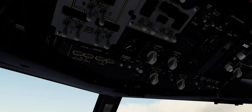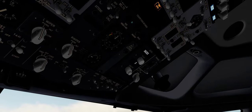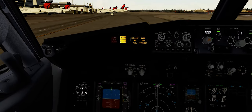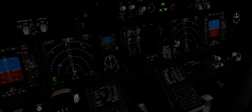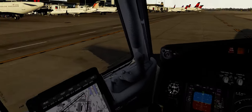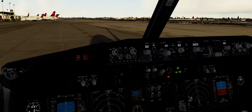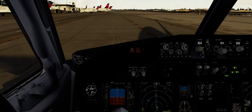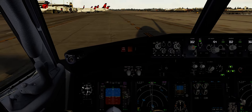Starter cut out, generators, APU off. Engines, flaps 5. Delta 1325, ready to taxi. 1325, taxi to runway 30 left via Taxiways Quebec, Delta, Bravo, Alpha 1, hold short runway 30 left. Taxi to runway 30 left via Taxiways Quebec, Delta, Bravo, Alpha 1, hold short runway 30 left, Delta 1325.